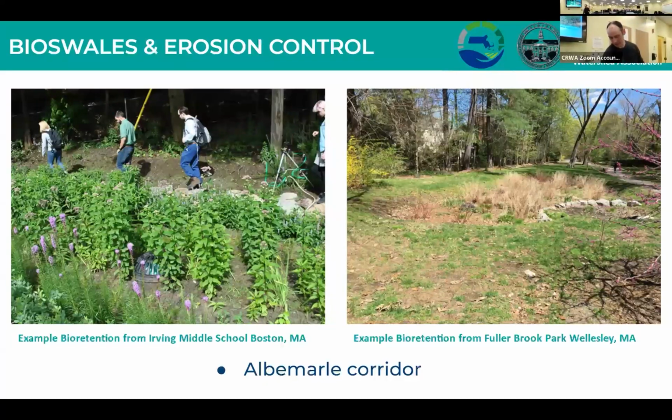Another thing that we looked at is locations where there's very active erosion. And you can see that especially farther down Albemarle where there aren't those asphalt swales, into that neighborhood. You probably know it very well. There's places where people park and there's a lot of sediment getting into the brook.